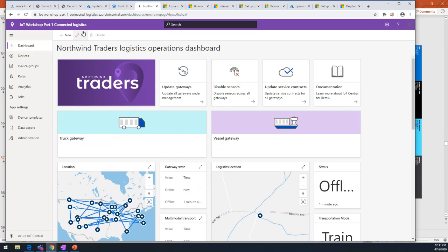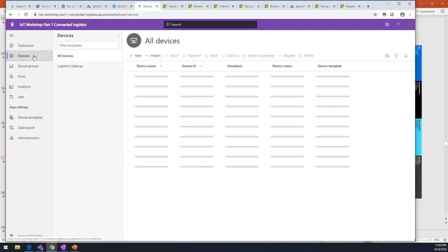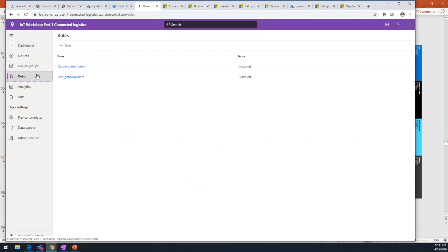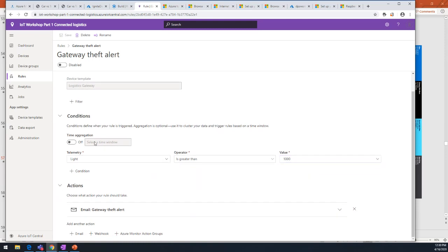And so you can see with IoT Central, I was able to fully customize this dashboard. I'm able to view my devices. I'm actually able to set rules. So I have a couple rules already set up. One is gateway theft alert. So let's say someone stole one of my assets. I actually have this set up where there's a certain threshold and condition set up so that the action would be to send an email that something was stolen. In this case, it was a gateway device.